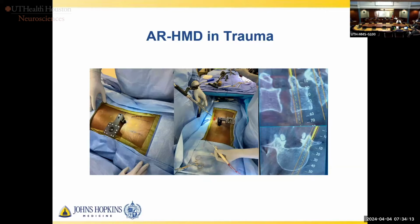I love it for ankylosing spondylitis cases. It can be done percutaneously with a lot lower blood loss, and where you're not as concerned about the fusion.